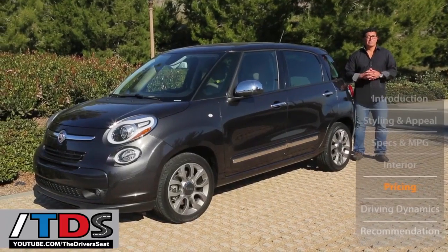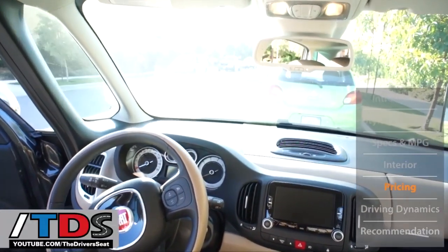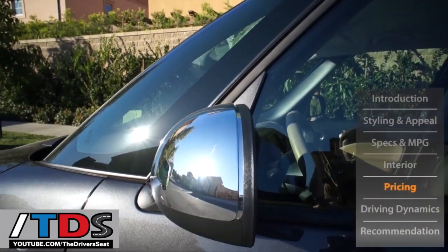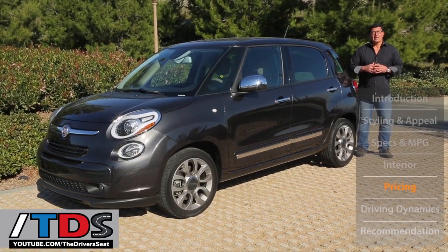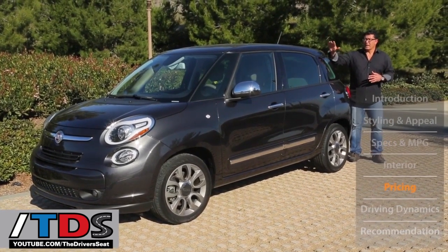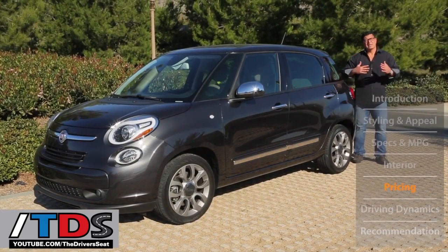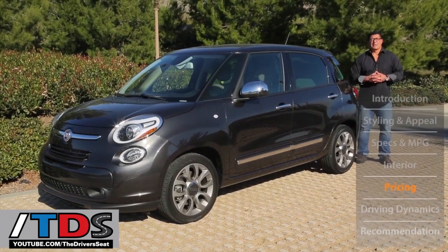The 500L is available in 4 trim levels, starting with the base, which is only available in a manual. Moving up to the next level, which is the Easy, then followed by the Trekking and the top of the line, Lounge. Our test vehicle here is a Lounge, fully equipped with navigation, around $26,000. Now, one of the nice things once you get into the upscale models is you have a choice of a matching roof, so the same color as the rest of the body, or you can get a white or black roof. So this is kind of leading into that customization that Mini has had so much success with, and Fiat hopes to capitalize on that as well.